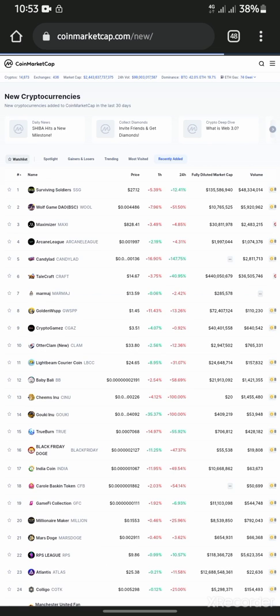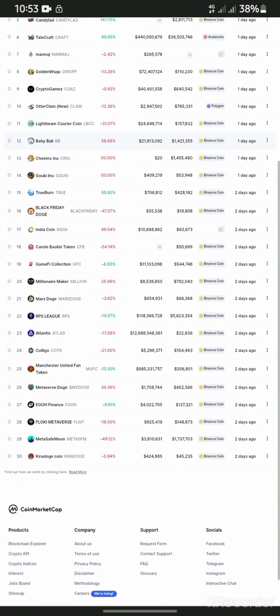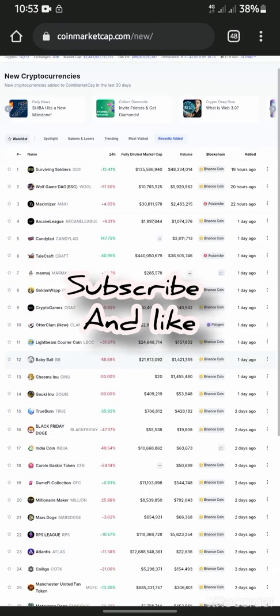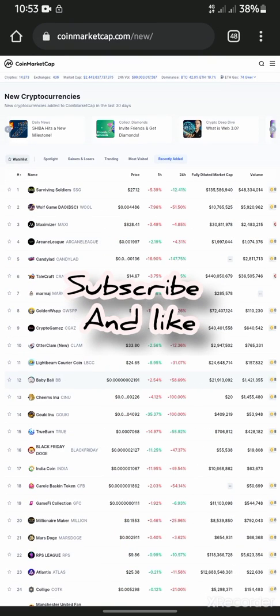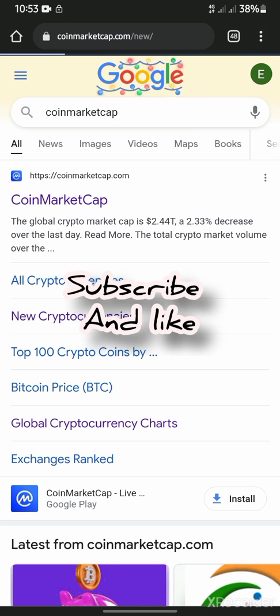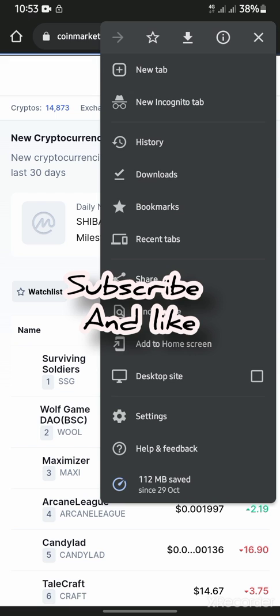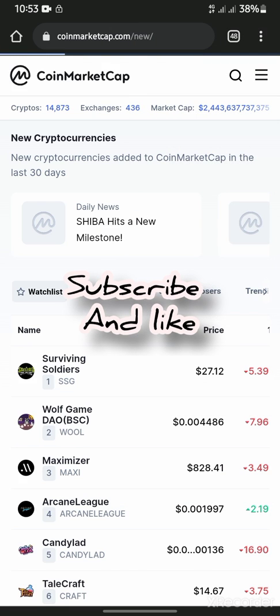Now when you click on recently added, you will see lots of coins there that are being listed. Some are listed 19 hours ago, 1 day ago, 2 days ago. You can see them there just like that. Now some persons bought these coins when they were listed some few days ago on CoinMarketCap, like 1 day ago.